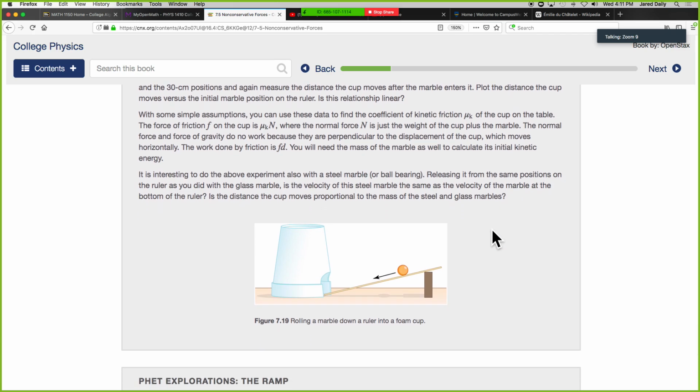And here's another one where they raise the ball up and then let it roll down. So the higher you raise it, the more potential energy you give it, which means that you can have more kinetic energy at the bottom. Let it roll down and see how long it takes.